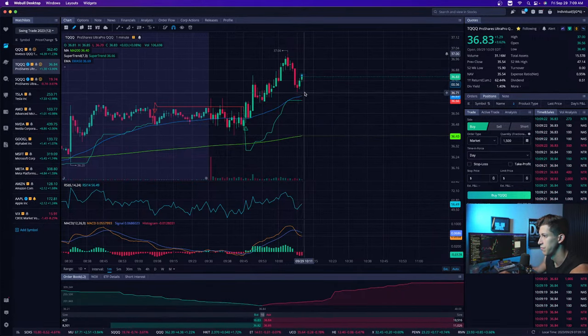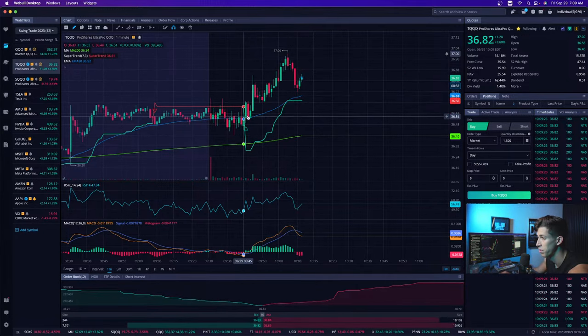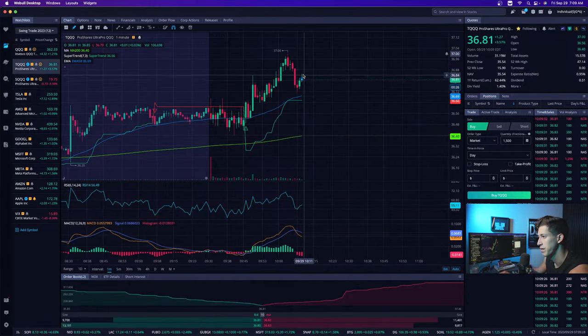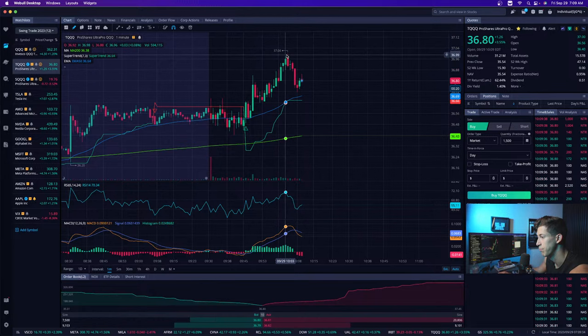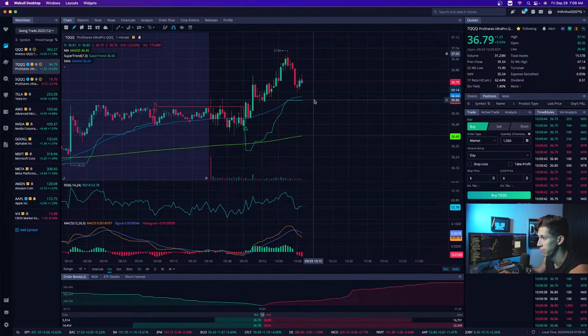All right, bouncing right off that EMA. We'll see if we get these higher. This is forming a higher low, so it's a pretty decent setup for TQQQ. I would just be careful if it forms a lower high here, right? And then it comes right back down and it sells off. That would be progress for SQQQ. So again, it can go either way right now. I'm uncertain.